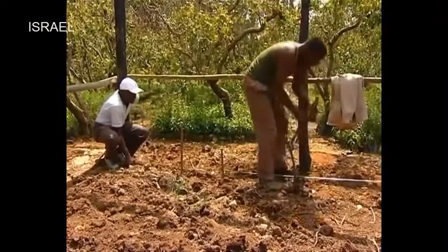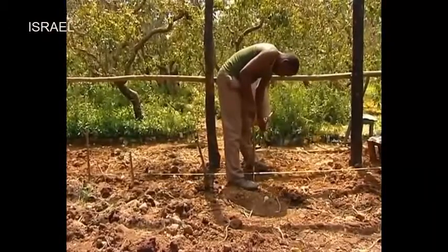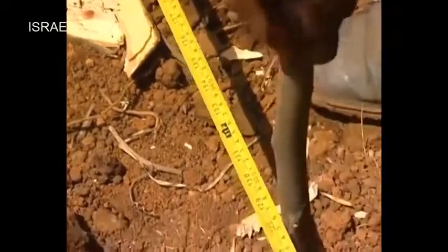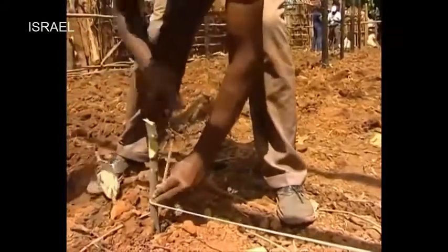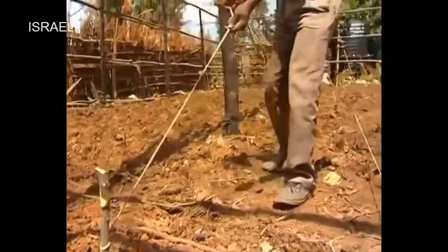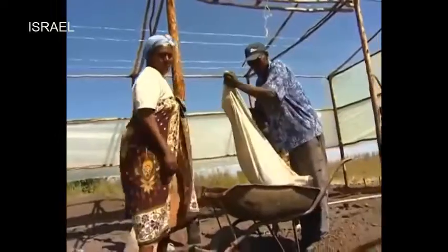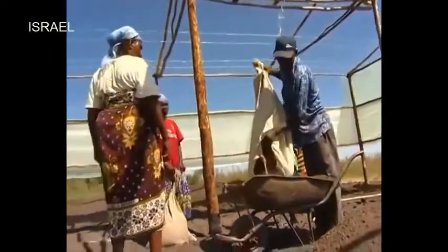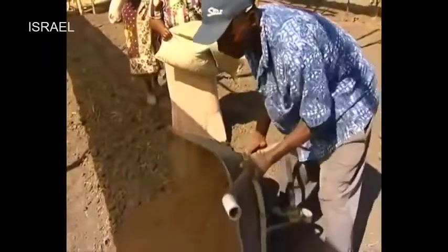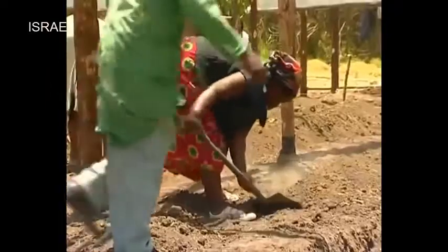This greenhouse, 8 meters by 15 meters, can accommodate 6 beds that are 14.5 meters length and 75 centimeters width. These beds have been formed by mixing the topsoil and some manure. You require roughly 10 wheelbarrows of manure per every bed. You also require some charcoal, loose charcoal. This is because of carbonation.